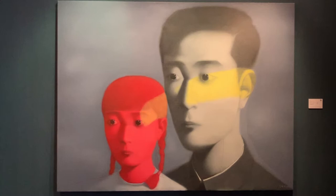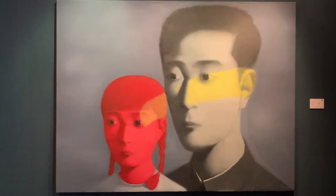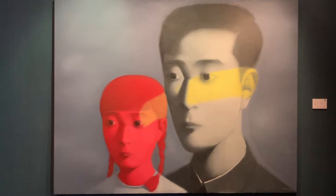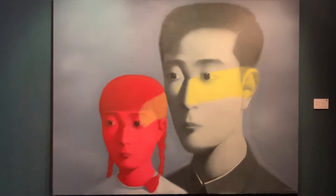Zhang Xiaogang uses the life and state of the families in China at that time period as reference material for his works. The state of society and politics is subtly portrayed in his works, for instance, how everyone is dressed similarly. Now back to this painting, the male subject in the piece should be the father, and the little girl on the left would be the daughter.